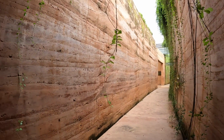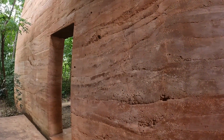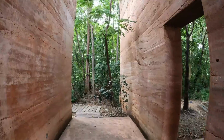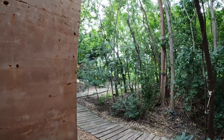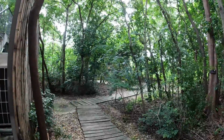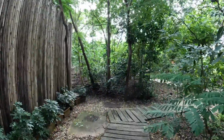So now, after leaving the tower, we're back down at the sandstone wall, and we'll find some other areas to explore. There's a nice little walkway that takes us round the back of the project, and I'm hoping to find something else interesting to show you.